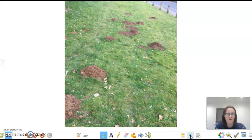What about these molehills? I found these on a walk. Do you think that these are a human feature or a physical feature? You'd be right in thinking these are a physical feature. These are just naturally occurring actually through moles. They've dug up the ground and left these little hills here, these little mole hills. So these are naturally occurring. They're just as and when the mole has come up onto ground.